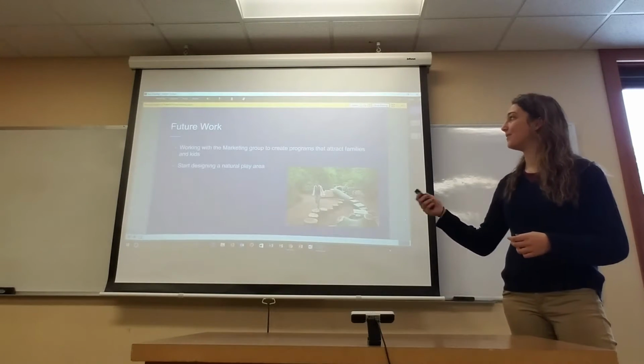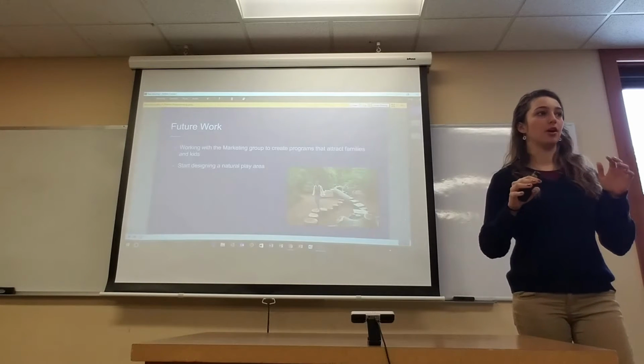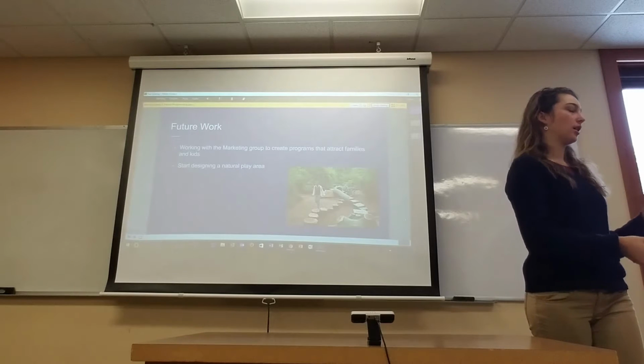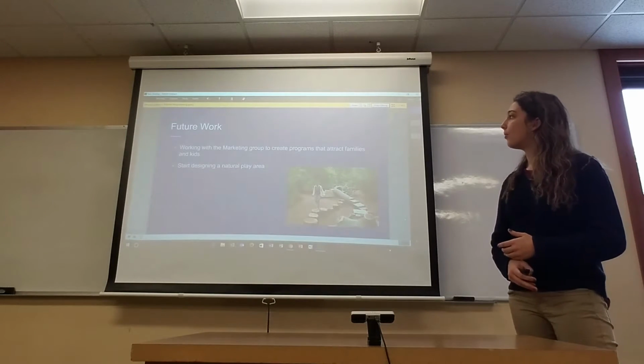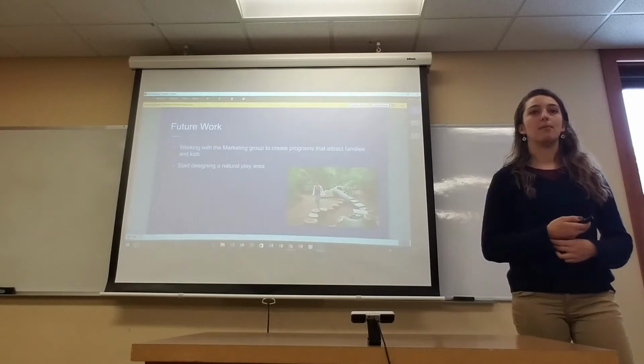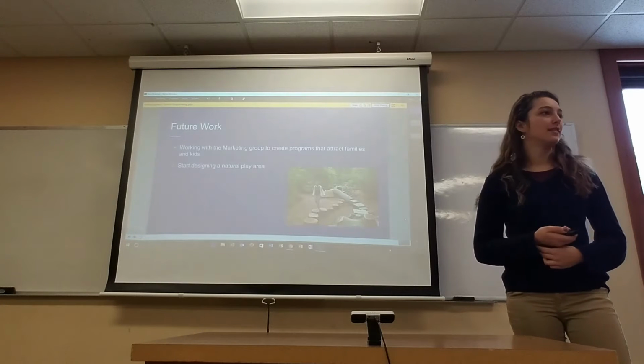And then for future work, we're going to start designing the natural play area. This is also kind of a barrier. We want something that people actually want to go to, but we also want it to fit the theme of Zenda. And then working with the marketing group more to figure out more programming ideas. That's it. Are there any questions?